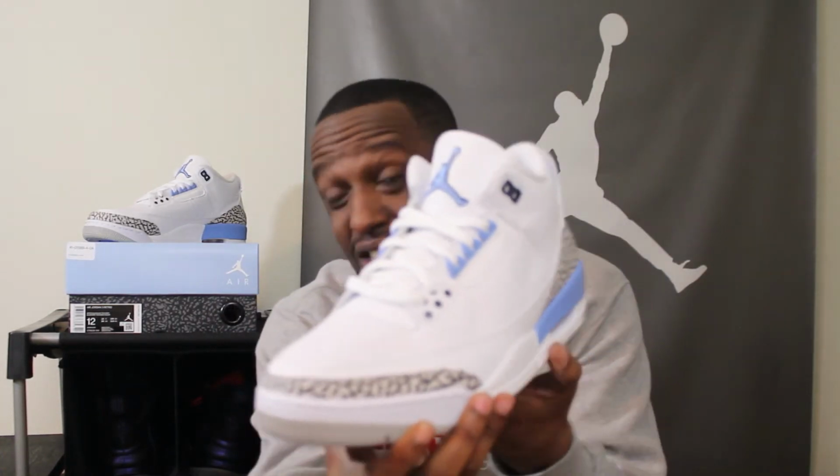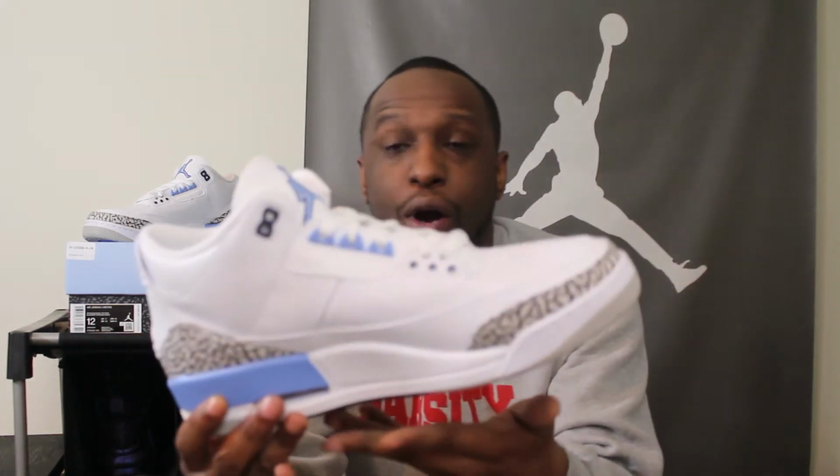Do y'all think this is more for the hooping or for the drip? You feel me? I personally think that these is for both. You feel me? The Jordan 3's is always a good shoe to hoop in. I don't know if I would personally pick these, but if you a hooper, I can definitely say that this is gonna be a good shoe.